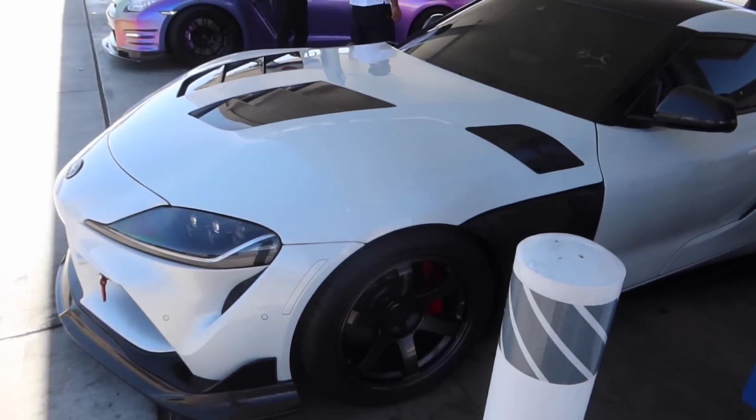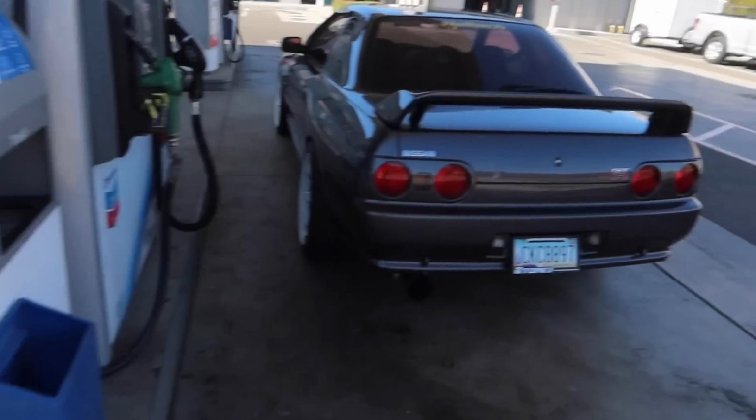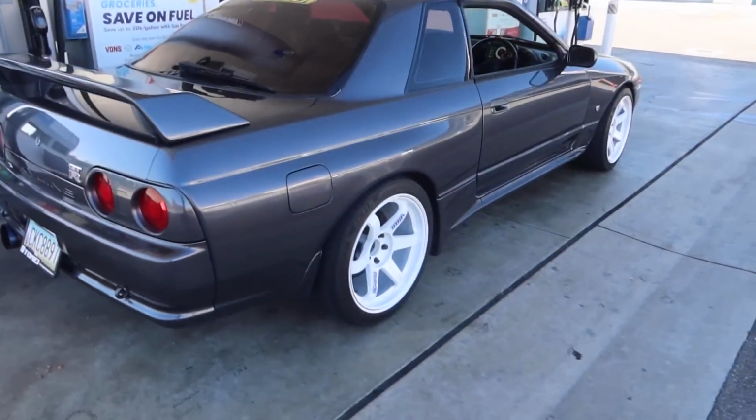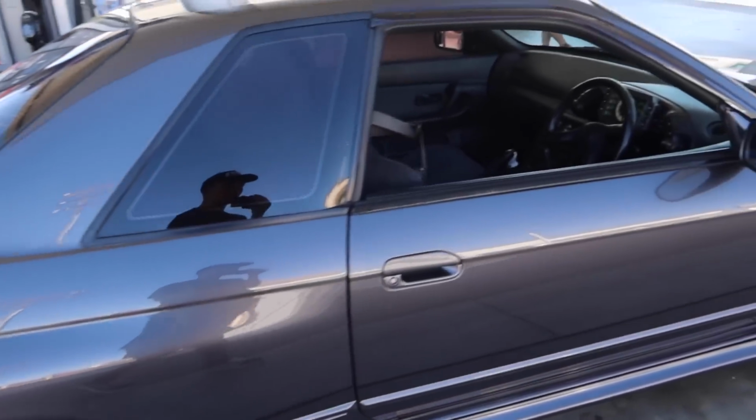Bro, this thing looks actually so sick. There's so many mods, bro. Like, god damn. And you guys know how I feel about these. I want one so bad. And Jimmy's like the perfect example of an R32. It's just so perfect.